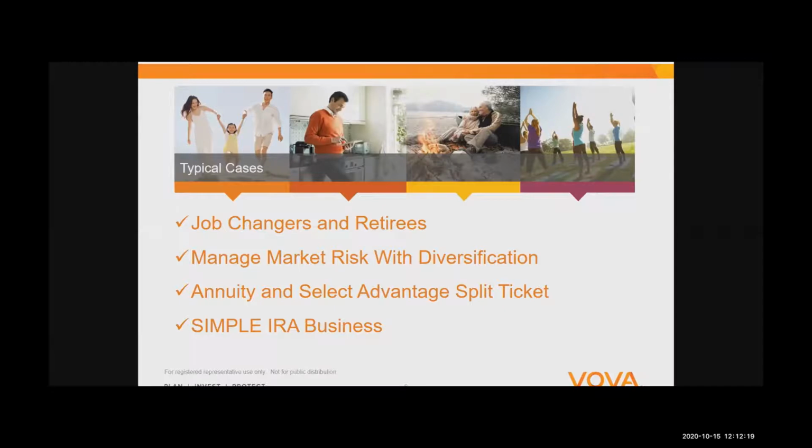The annuity and Select Advantage split ticket is really one of the biggest ones for TFA as well. You guys are planners. You're building out income for your clients in the long term. And we know that the best way to provide a guaranteed income stream is through an annuity.